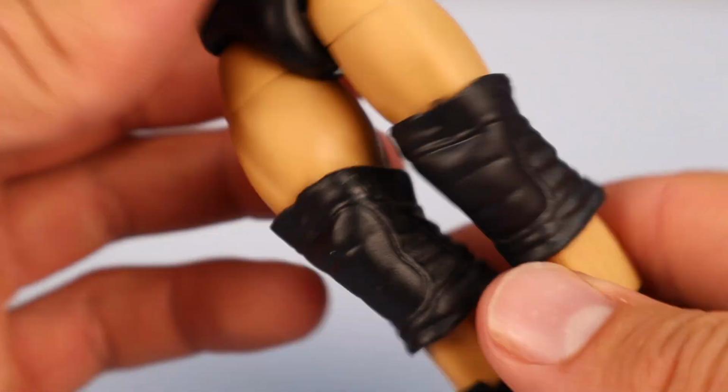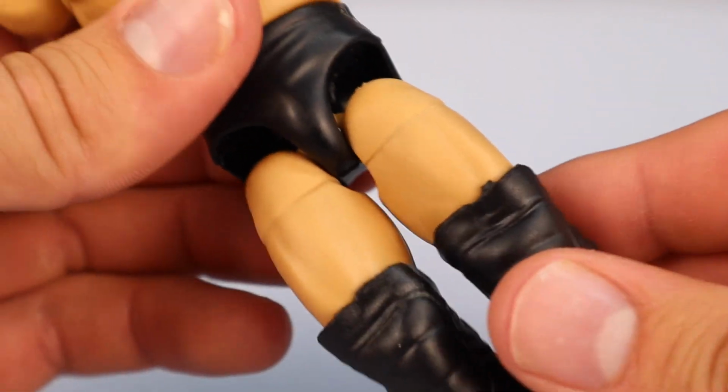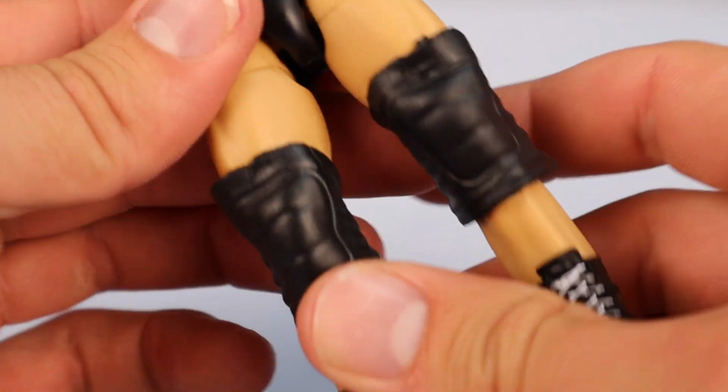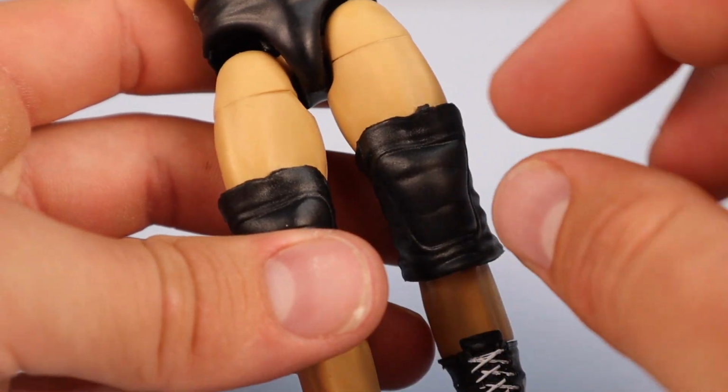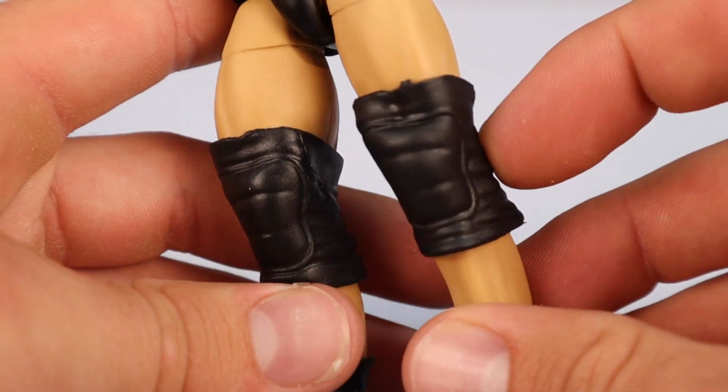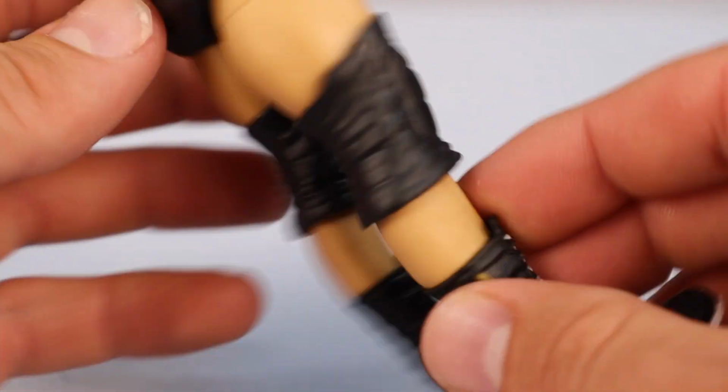Nothing on the back. Moving down, he does have the hip displacement joints here, so you're able to get that full range of motion if you want to do like a big boot or a wild athletic maneuver. As far as the big knee pads, I definitely think they could have shrunk these down a little bit. This mold works for certain figures, but not all figures. I feel like these could have been a little smaller.